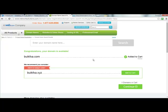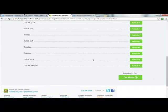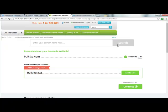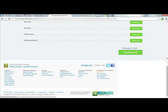Okay, so you see here now, where it used to be you'd come up with all these different options and alternatives, but now what they're doing is they just added your thing to cart. You can't even see what the price is. Well, what's the price? I might not want to buy it. So let's just follow this process. Let's go down and let's hit continue.